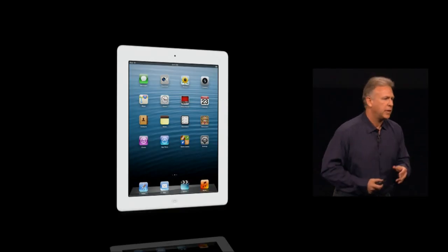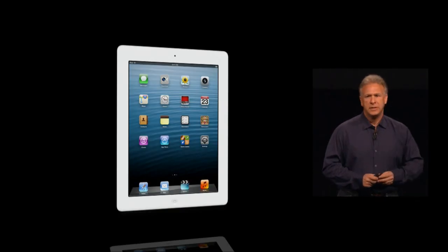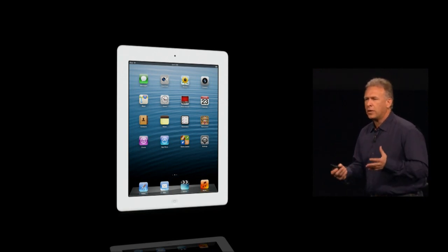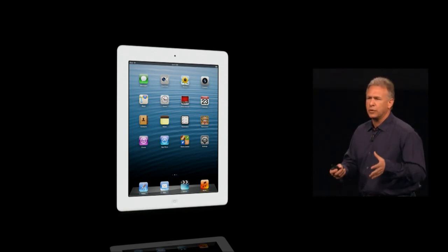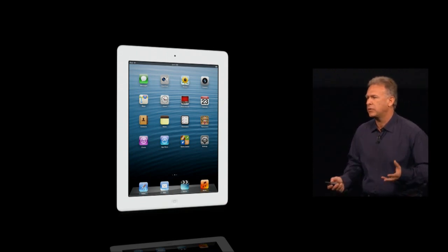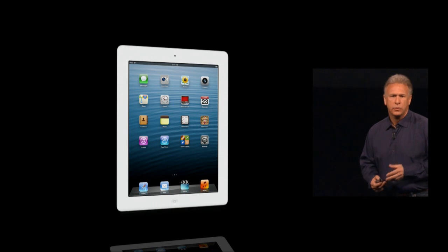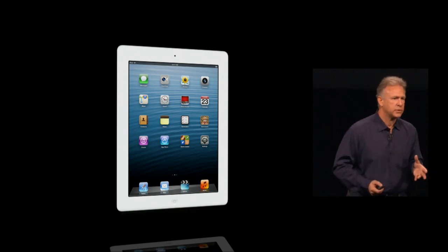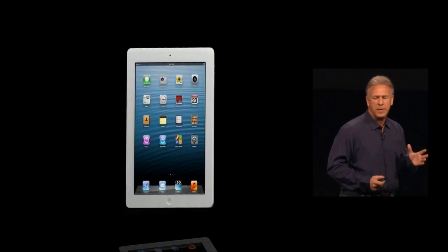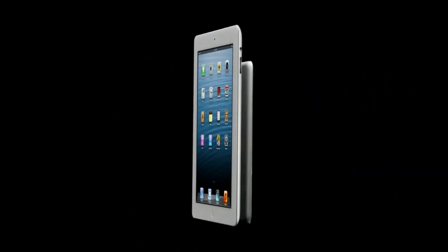So if the 3rd generation iPad was the best tablet in the world, the 4th generation just extends that lead. And it's all about helping customers to learn about this great new technology and find new ways to use it that they never dreamed of. So what else can we do to help customers find even more uses for iPad, to use it in places they never imagined, in manners they never have before?